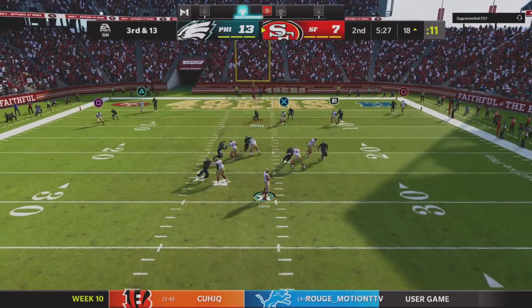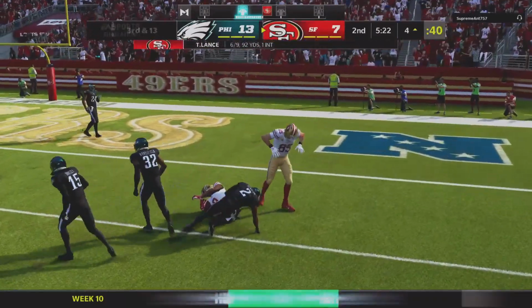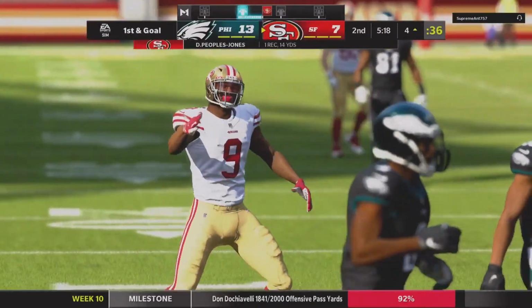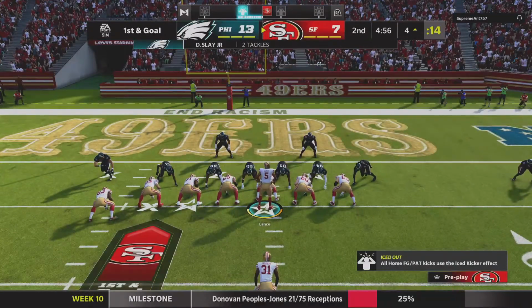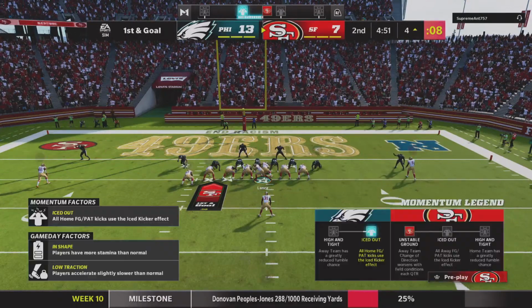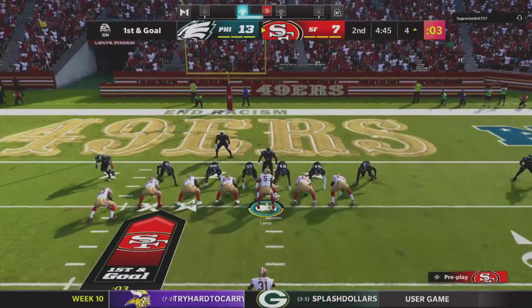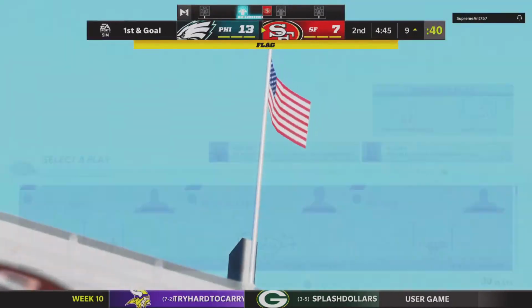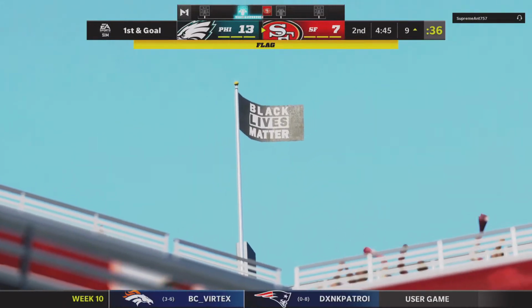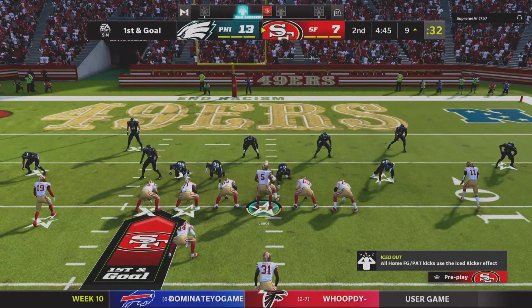Lance looking to throw it. That is caught at the 7. And the 49ers are going to have 1st and goal as they try to finish off this drive with 6 points. And now with a play clock winding down, a whistle and possibly a false start. And they'll try again here, 1st and goal after the false start.